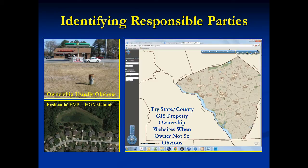So how do you figure out who is the responsible party for a pollution source? Well, it's usually obvious. In the upper left is a failing stormwater BMP in the foreground, which is obviously owned by the convenience store in the background. Most states have an online system for determining property ownership.